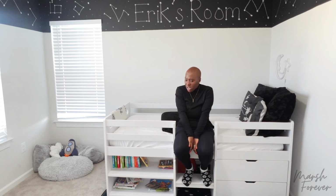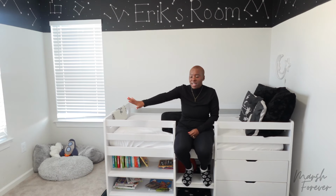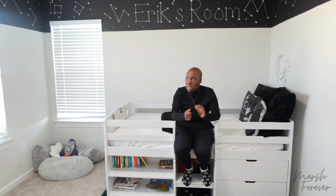But I think that's pretty much it. Of course, we ordered some more race car books because he loves to read. He loves books. So I'm going to have those on display over here under the window where you can actually see the front face of the books.